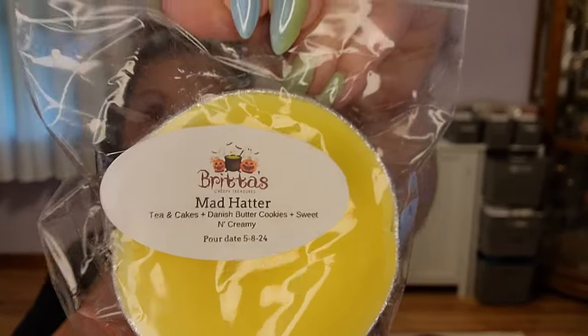This next one is Mad Hatter. I happen to like tea and cakes. So this is tea and cakes, Danish butter cookies, and sweet and creamy. So I'm thinking this could be really, really yummy. You take that tea and cakes and mix it with the other notes here. Oh yeah, this is good.